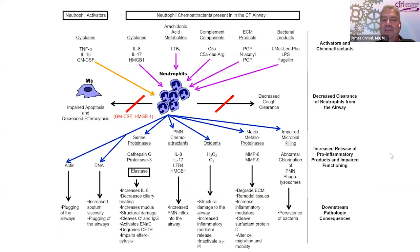And as I said, the neutrophil in the CF lung causes a lot of problems. One of it makes this elastase, which causes all of these problems. But the big one is the structural damage here to the airway. So even if we can reduce the inflammation, there's still going to be some of this around.